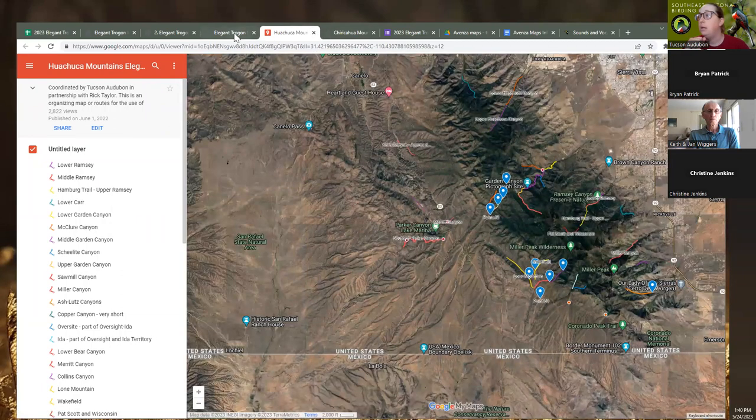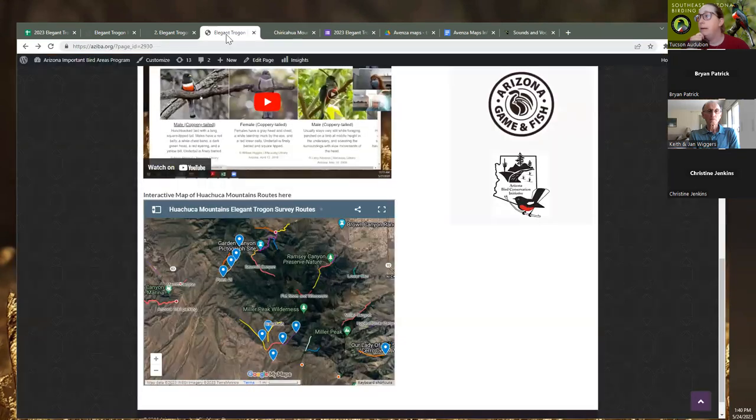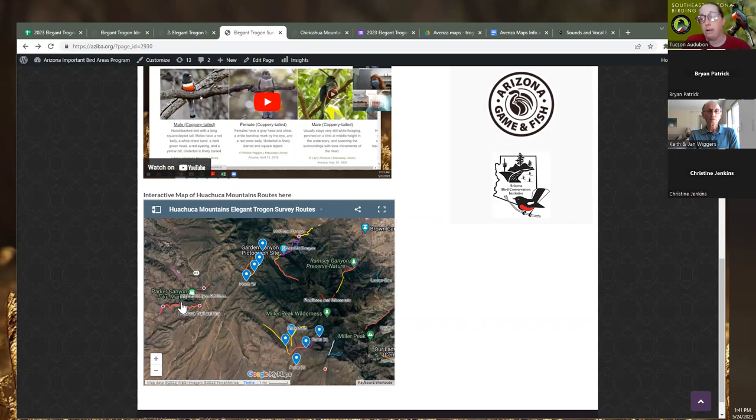I think we're going to have quite a lot of trogons this year, back on the upswing now that the drought from June of 2020 to June of 2021, that really severe drought, is over. I think the habitat is recovering now that we've had two good monsoons in a row. So I wouldn't be surprised at all if we get trogons around Parker Canyon Lake this year.